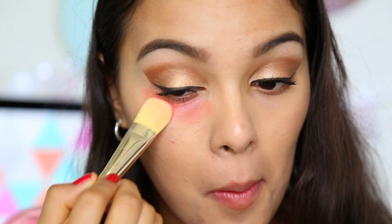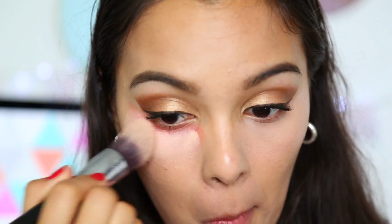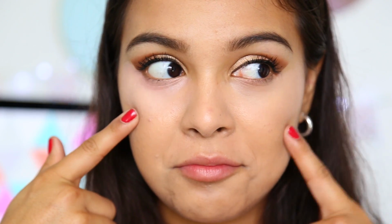Basically what this does is once applied below the concealer, it actually helps minimize dark circles and brighten up that area a lot more than just regular concealer. It's kind of like magic. It's kind of crazy.